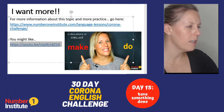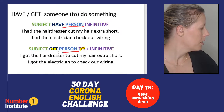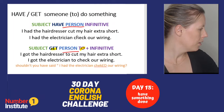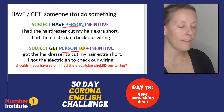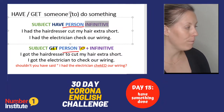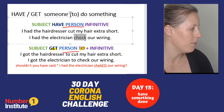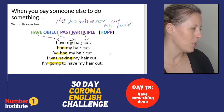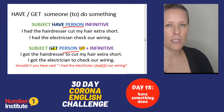So this is a question from a student here. Shouldn't you have said I had the electrician check our wiring? So this is a different structure. It's used in a similar way, but note it's not the past participle. It's the infinitive. Okay? So of course cut is the same, but check is different. So this is the base form of the verb. With this structure, have something done, it's the past participle, but when you're including the person, we use the infinitive.